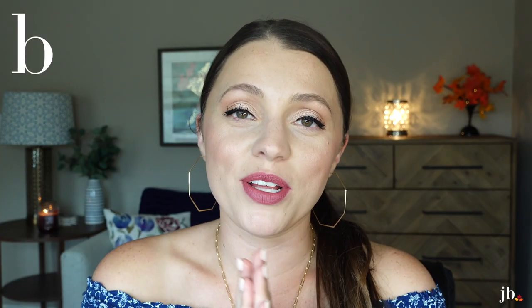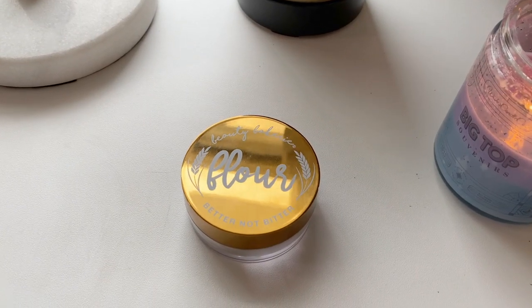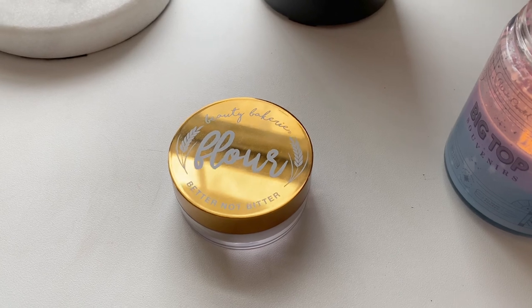B, I went with Beauty Bakery and I went with their flour. This is their loose powder and I've been using it a lot the past few months and I'm just getting back into loose powder. I don't put tons of it on. I don't bake with it, which is funny because this is called Beauty Bakery, but I do just do it on my T-zone and I do feel like it evens things out. If you use a little bit of this, you can still look glowy and healthy, but have things a little bit more evened out when it comes to almost the texture. I feel like it weirdly does even out the texture of my skin. So I've really been enjoying this. A little bit goes a long way, so this is gonna last me forever.